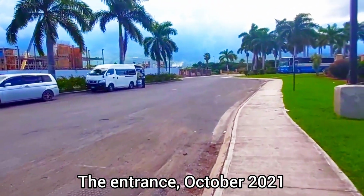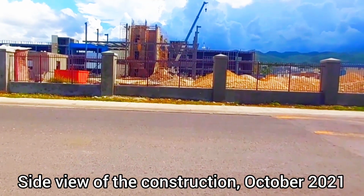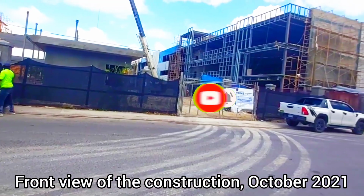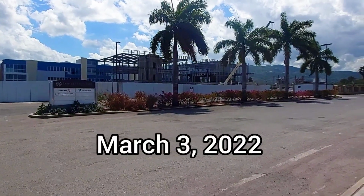Let's start with a brief reminder of how it looked before. And this is how it looks now. This is a lot of work.